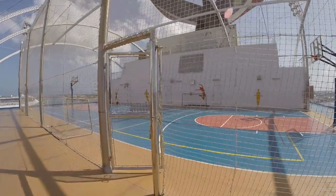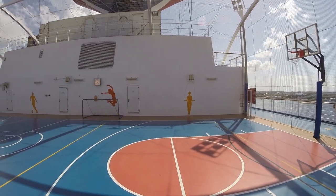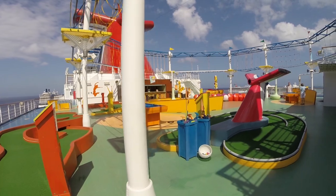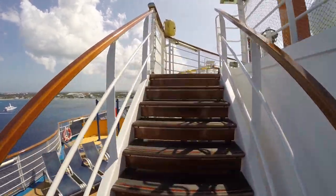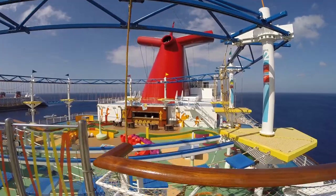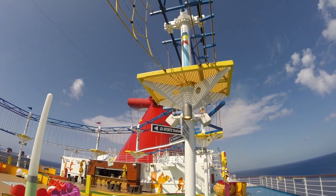Or head over to the Sky Court, an impressively full-size sports court located underneath the ship's iconic smokestack. The smokestack even features in the fun mini golf course. And head up a deck to access even more links, as well as the ship's ropes course. A challenge I will leave up to you to try.